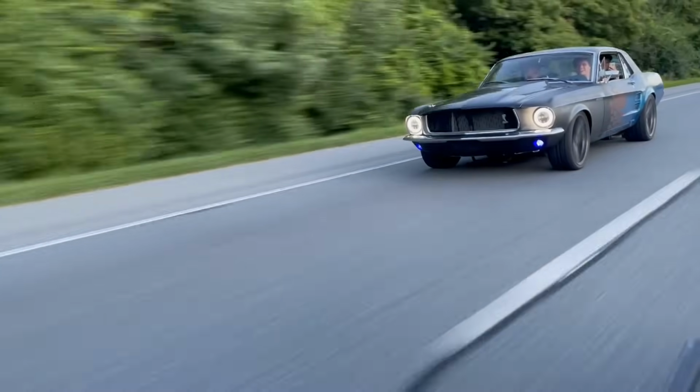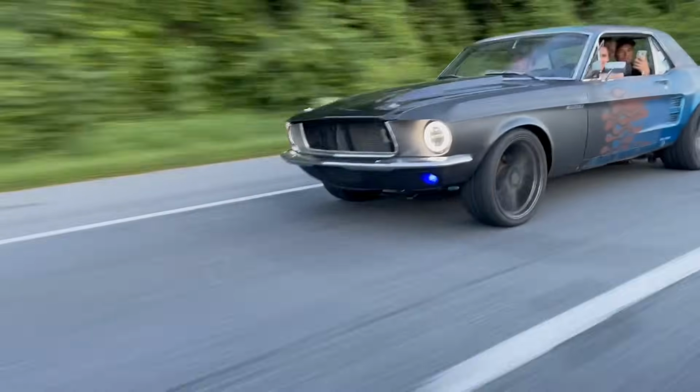This is a car I am never getting rid of. I love it to death, and I hope you love learning about it too.